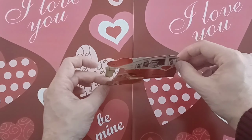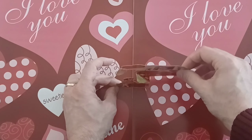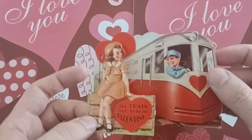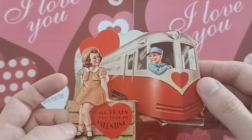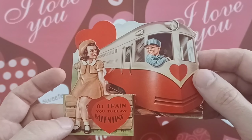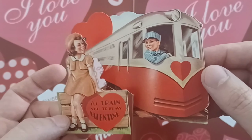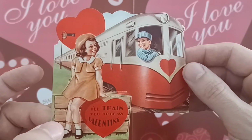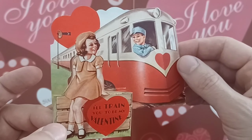It even stands up on its own too because it's three-dimensional and on good quality cardstock. So this is more than 80 years old, and it still is just wonderful artwork. It's the Valentine's there in 3D.